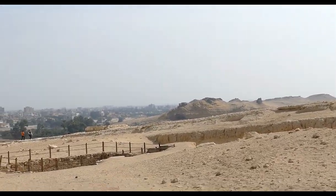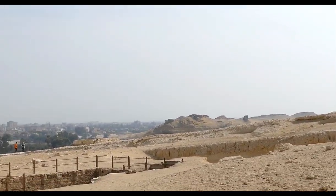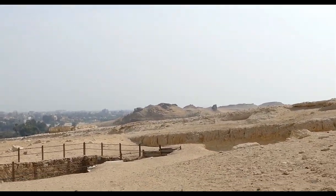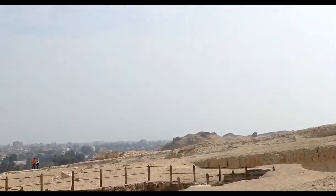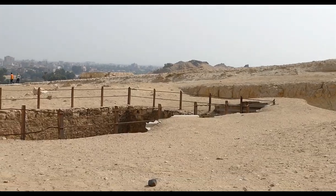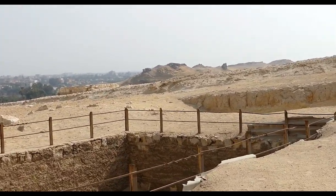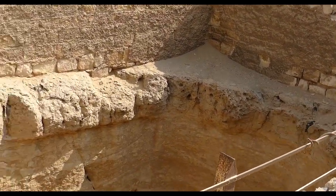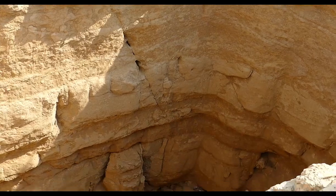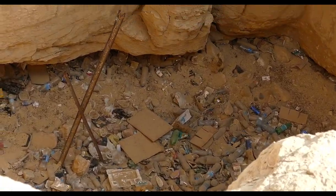So what this is, it's a landmark. It's near the Osiris shaft, but it's not the Osiris shaft. It's just this mysterious pit that even the local Egyptologists couldn't tell me what the name was, okay? So here we are. You can see that it goes quite a bit down there.